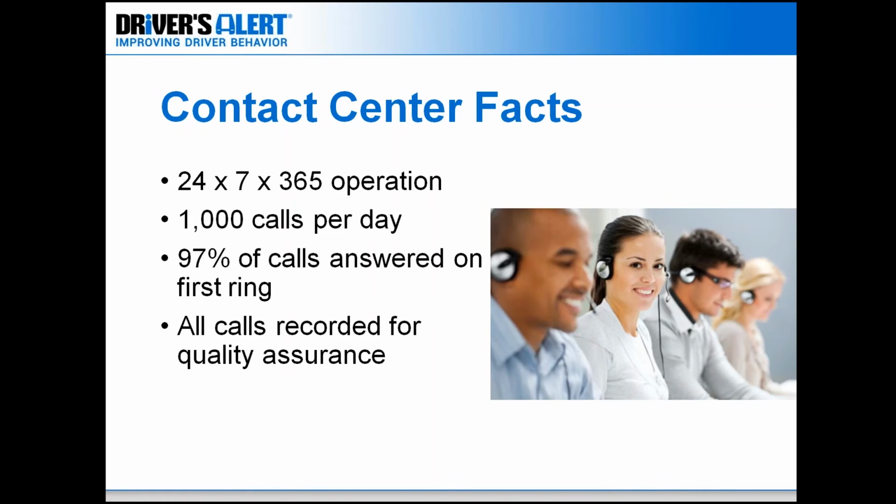So 24/7, 365, Drivers Alert's own highly trained call specialists live answer these calls on your behalf. This is important because this is all they do, and they are consistent in displaying empathy without placing blame. The goal is to quickly and accurately collect the important details of the call so that we can in turn report it to you, typically within a 10-minute time frame of the event occurring.